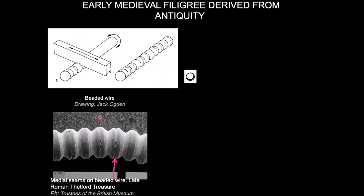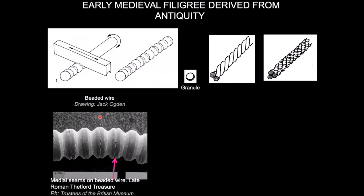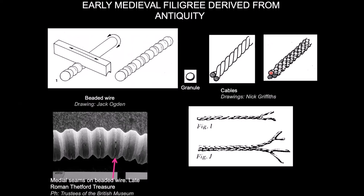Granules, very straightforward and easy to make. There, you just get a little chip of metal, you melt it, and as it cools, it coalesces on account of surface tension into a little sphere. Then you have cables. In other words, wires twisted together. You have, on Anglo-Saxon work, this is typical, you get the two-ply cables of plain wire, and you get the three-ply beaded cables. Sometimes these basic decorative forms are juxtaposed to form compound forms.